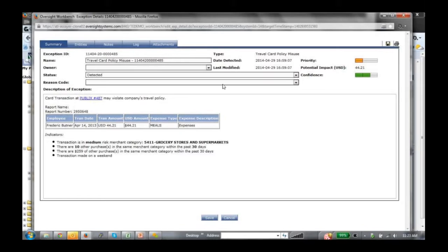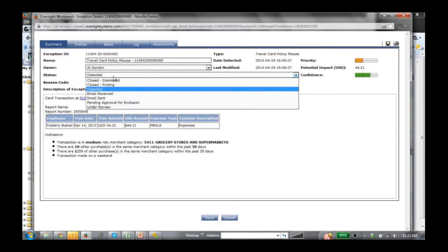So to go through some of the workflow here, there's an owner, which is pretty standard. I save that, it gets assigned to that person, and they get notified. That can be done automatically as well. Then the status here is controlled by the workflow engine as well. So there are a couple of things I'll show you.